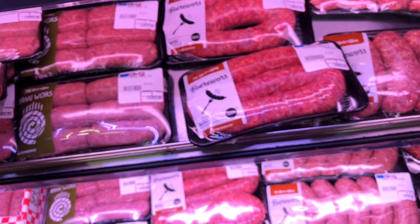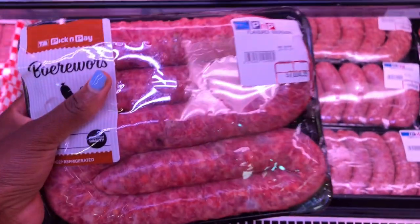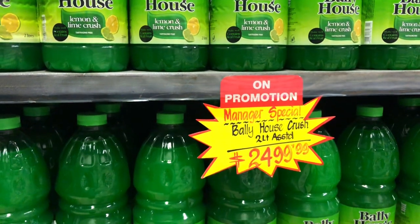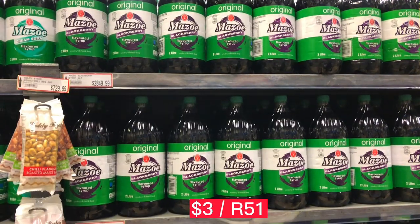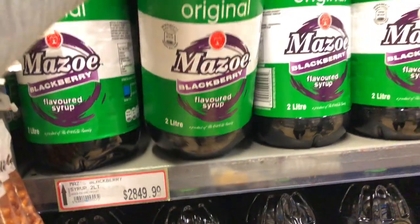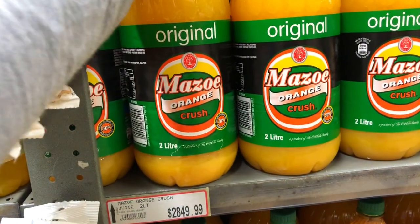Value boerewors goes for $4, you guys. But yeah, I'll definitely make another video and just show you guys other options of where you can get your meat. In Zimbabwe, we have some Barley House drink that goes for $3. And Mazoe, you guys, if you've never had some Mazoe, what are you doing? Try and get a 2-liter bottle of Mazoe. It goes for only $3 right here in Zimbabwe.